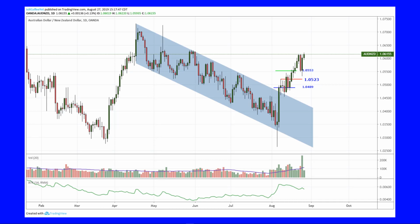It's a daily chart of the Australian dollar, New Zealand dollar, and we just finished up this trade right here when this price pulled down and hit the stop loss that I had up in that area right there. It was a profitable trade, but I was hoping for a little bit more of a move, and it looks like it might be continuing on without us. But that happens sometimes, right?